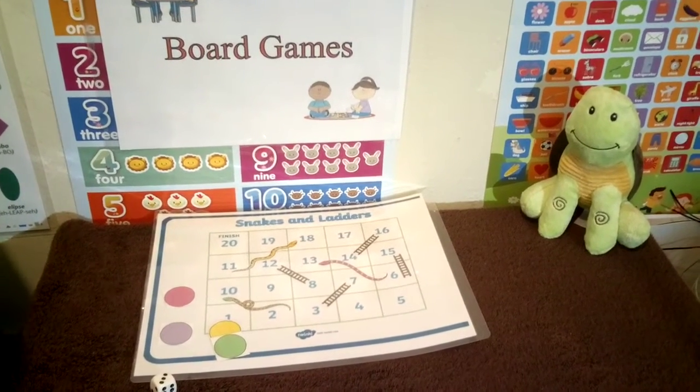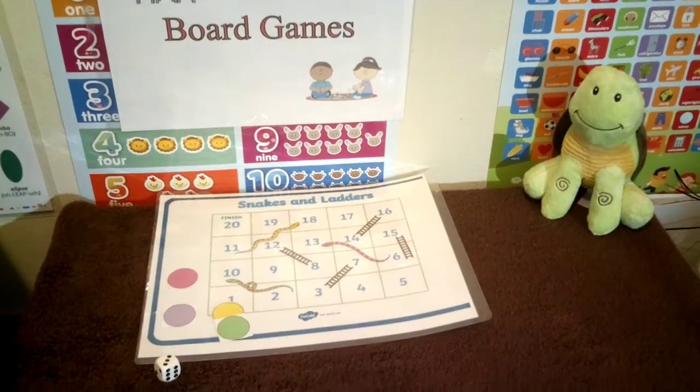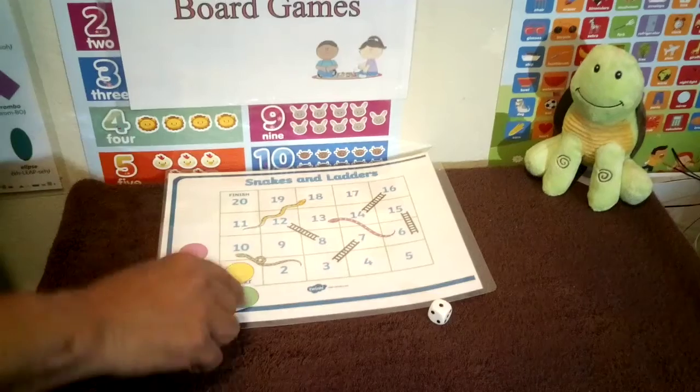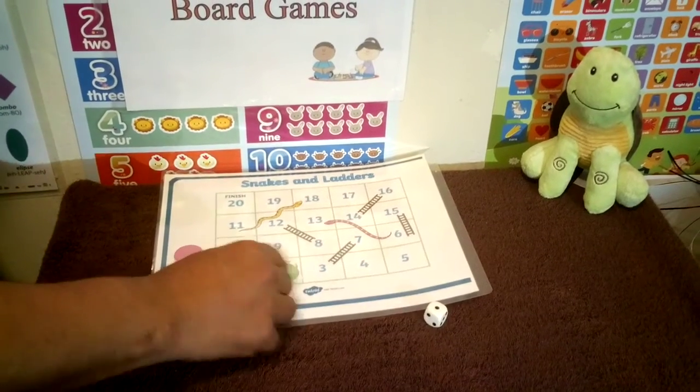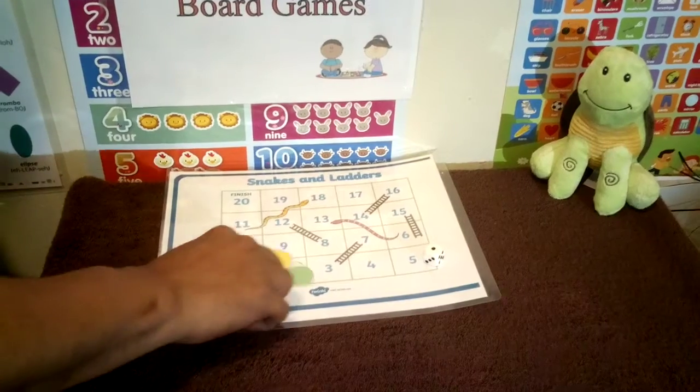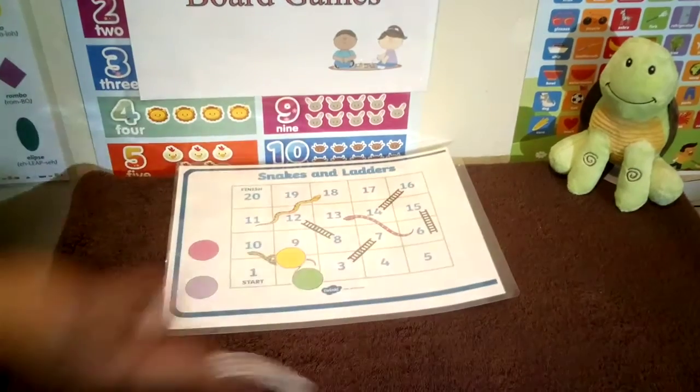Let's start our game. I'll roll the dice for Timmy. He got a 1, so I'm going to move him one time. Now it's my turn. Oh, I got a 1 too. We're both tied.